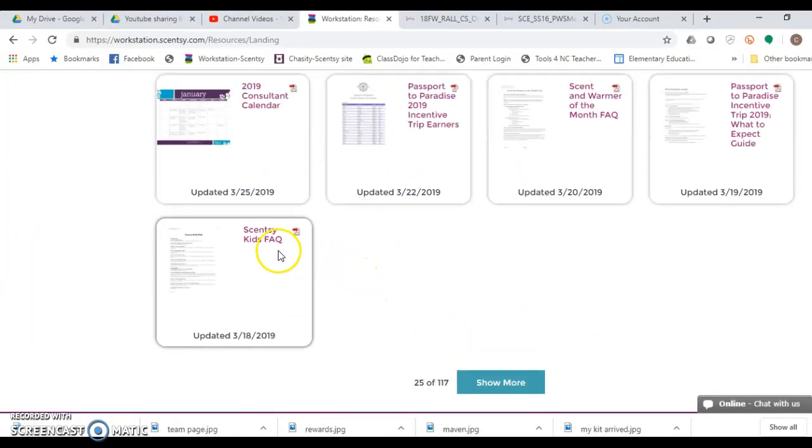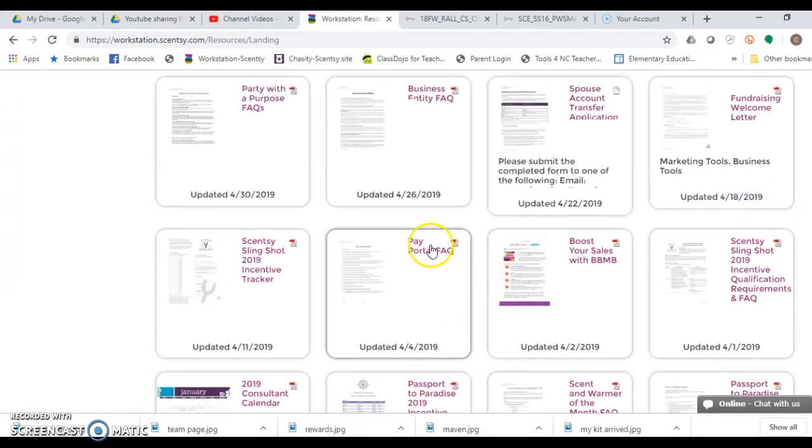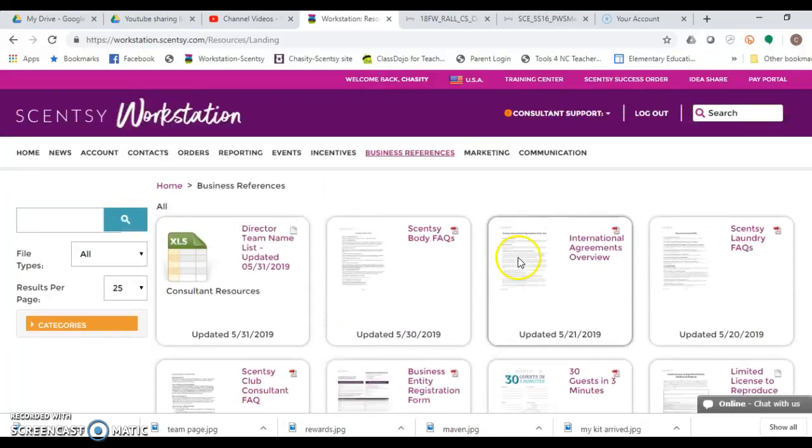One thing I want to point out is the FAQs. This is really, really helpful when you're new. So if you don't know about something, you can click on the FAQ and it's going to help you out. Business references is where you find all different types of things relating to your business.